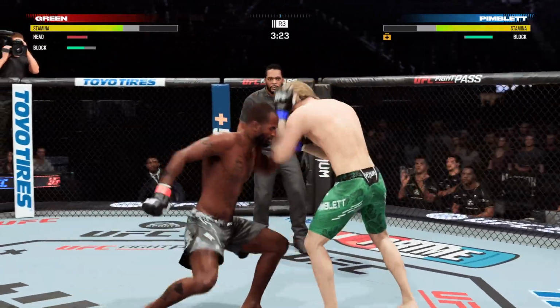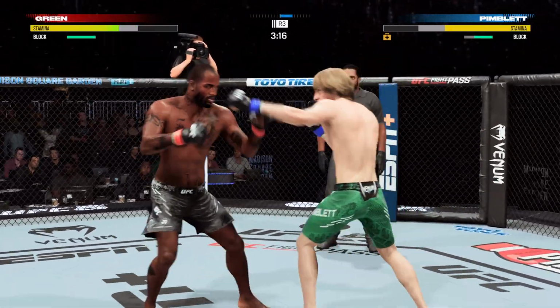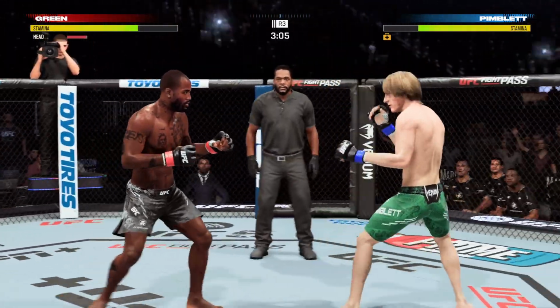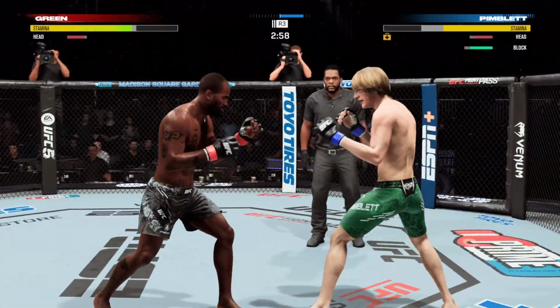Oh, good block there. Well, we wondered earlier why there weren't as many body strikes. He's making up for lost time here. Shot to the body connects, and that bears watching. That's going to hurt this opponent. Three minutes now to go in this one.